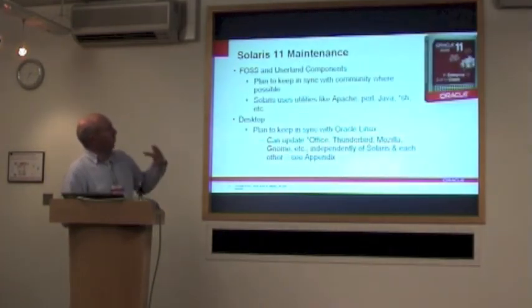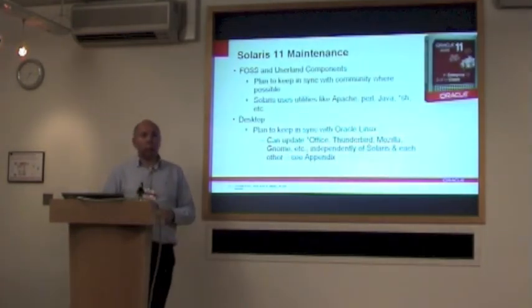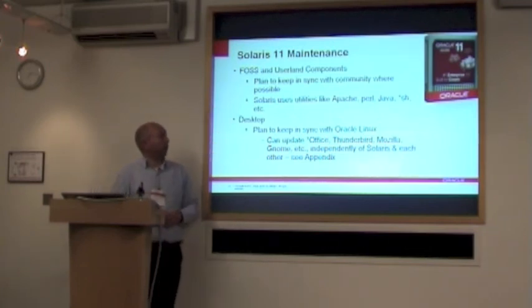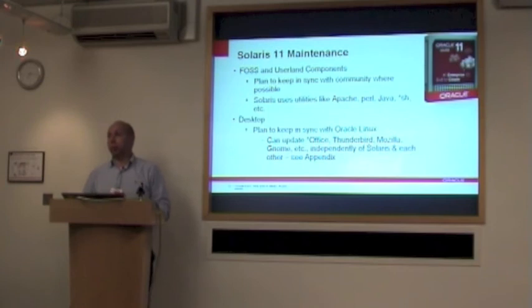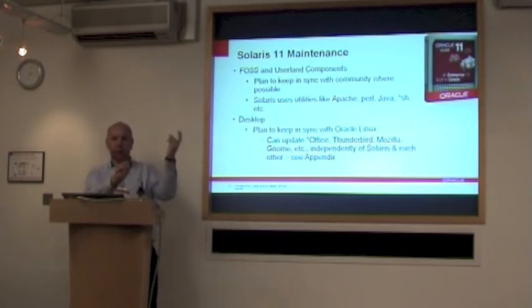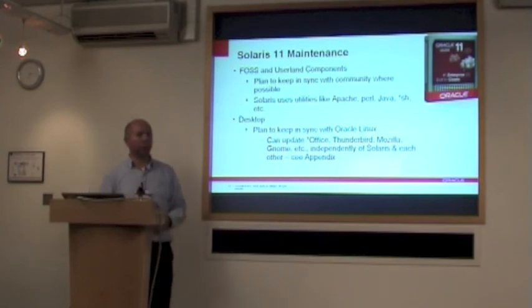So, for Solaris 11 maintenance, our plan for FOSS and userland is to keep up to date with the communities. This is where, in the past, we ended up getting a little bit woolly, because we've got very strict rules within Solaris around binary compatibility, very, very strict. So we won't update the kernel and end up blowing your applications out of the water.